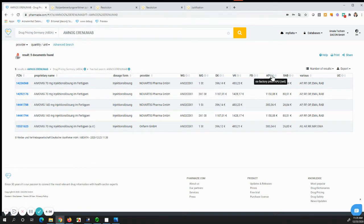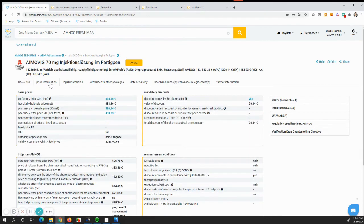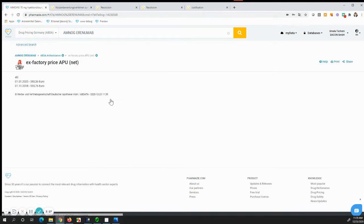price of the provider. Just by clicking on the PZN, the pharmaceutical unique ID, you get an overview of all the detailed information of this product, including the provider contact details, distribution channels, and the classifications via ATC code. And here, more important, the pricing information. This is the ex-factory price, the APU. You see here that you also have a price history for this price.